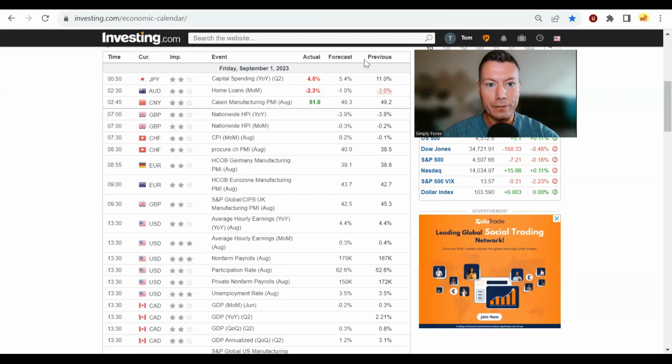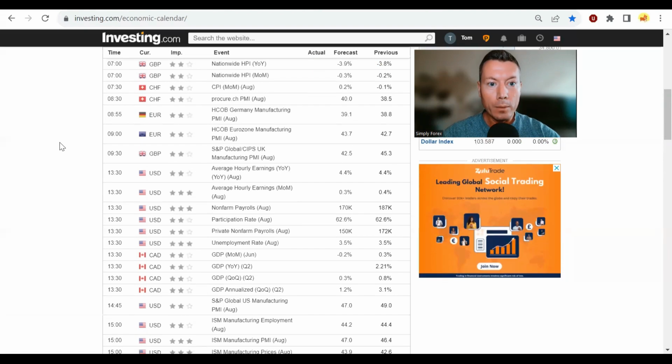So news for Friday, the 1st of September, guys. One piece of news to keep an eye out for is this Swiss franc, 7:30 London GMT. You might not even be awake for it, but if we're looking at those Swiss franc pairs today, this is CPI data coming out of Switzerland. This could really have an impact on those Swiss franc pairs that we're interested in today. So must be aware of that.